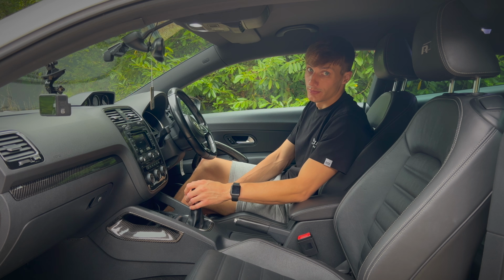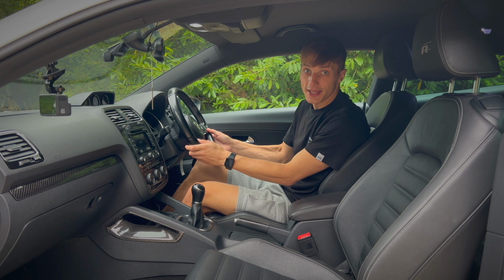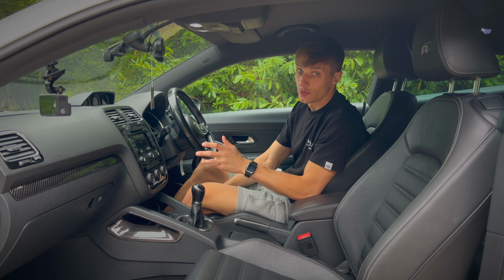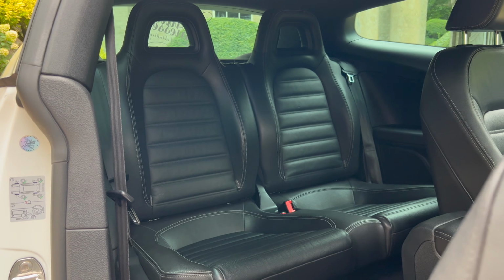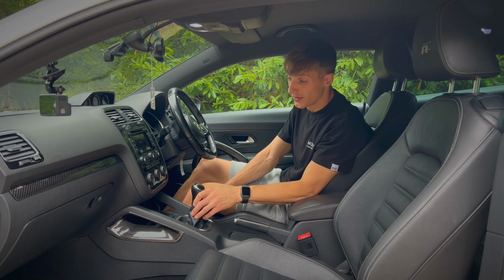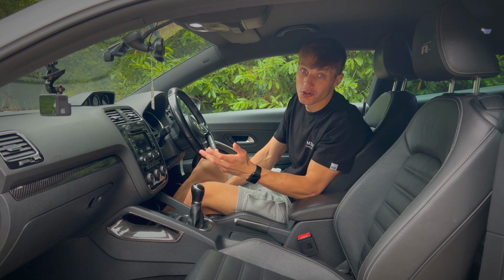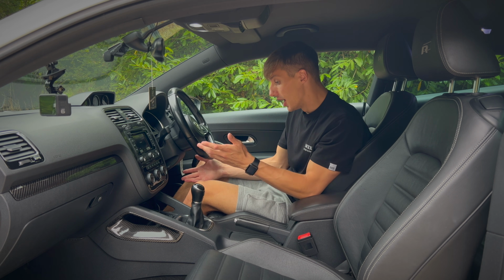Got another tractor coming. In terms of usability, the Scirocco only has 4 seats, which is a bit of a downside, but if you're like me, I don't really pick anyone up. Apart from the missus on a Friday night when she's been out clubbing, I don't really have many friends, so I don't have many people to pick up really, so for me that isn't an issue.